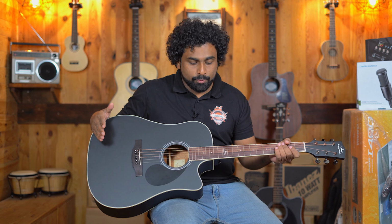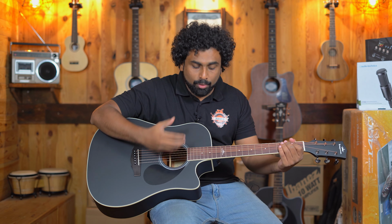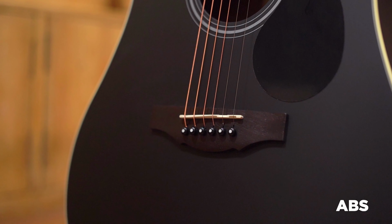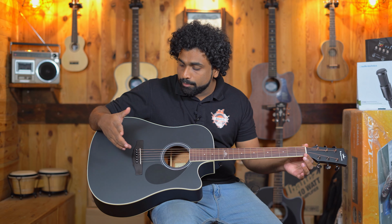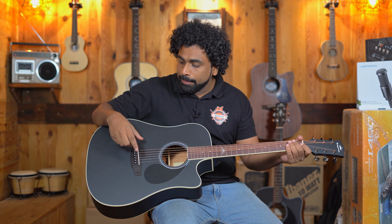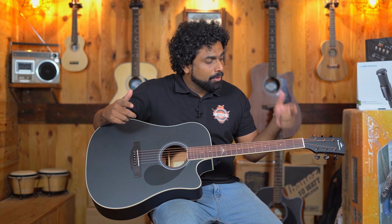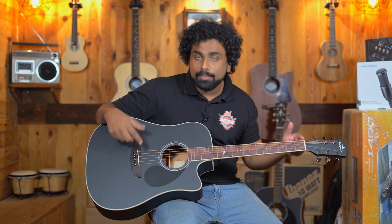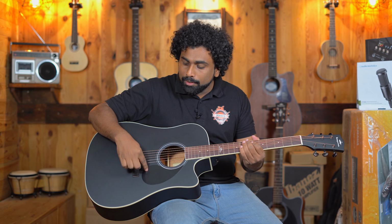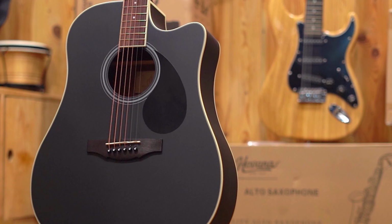And obviously rosewood is one of the traditional woods used in the bridge and the fretboard, which is a very hard wood, a good looking wood and durable as well. The nut and saddle is ABS, which is a very strong and durable material as well. Not as good as bone, but it is very good for this price category. If you want to order separate spares of nut and saddle, that is also available from Kepma. Bridge pins are plastic.